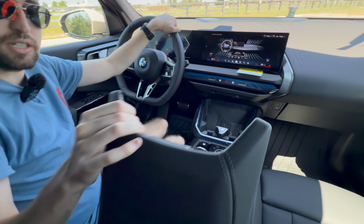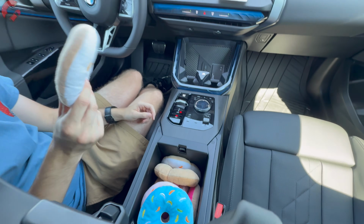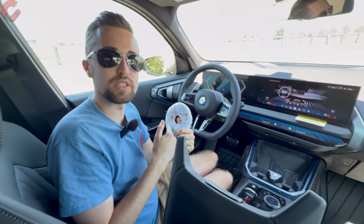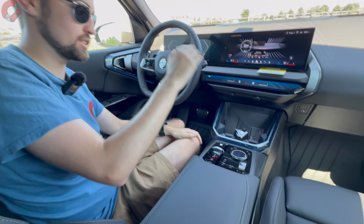And then let's take a look at interior storage, as always. Of course, that's a big improvement versus the previous generation. They've kind of opened up some of the spaces, and we also have donuts inside because we want to check the volume, of course, like we always do here at Car Confections. This console fits 9 donuts. Pretty good performance for this class.